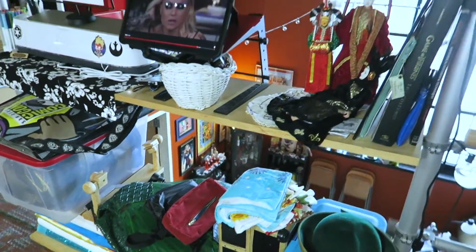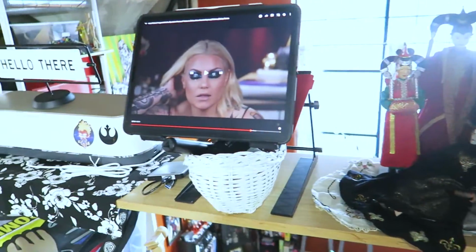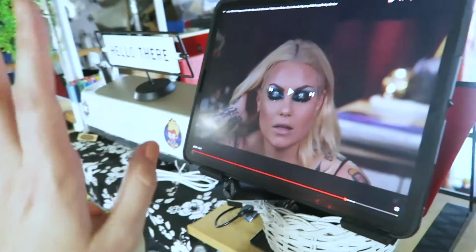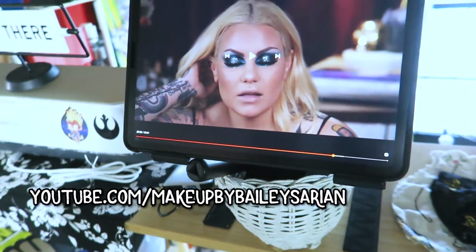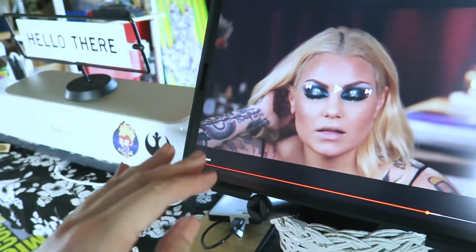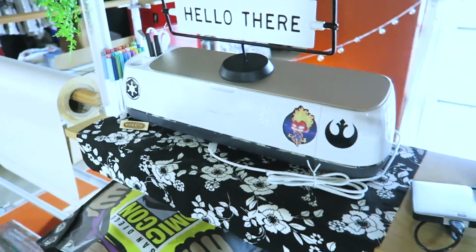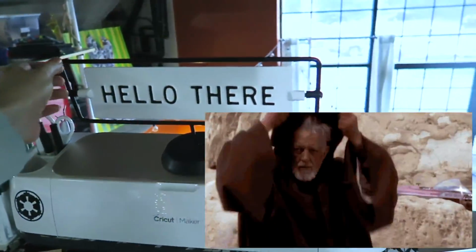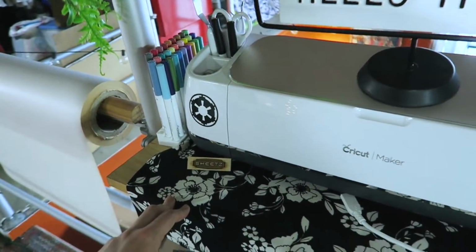Next, this shelf is actually probably one of the most used shelves up here. It's where I keep my computer and my iPad. Right now, I'm super into Bailey Sarian. If you don't know who she is, she's a queen who does makeup and tells you true crime stories while she's doing it. I love watching her videos. Go see her. And here is my Cricut with my wonderful new "hello there" sign I got from Target.